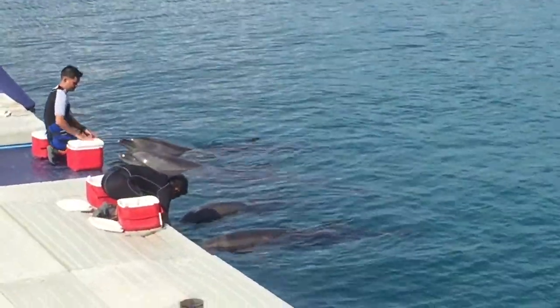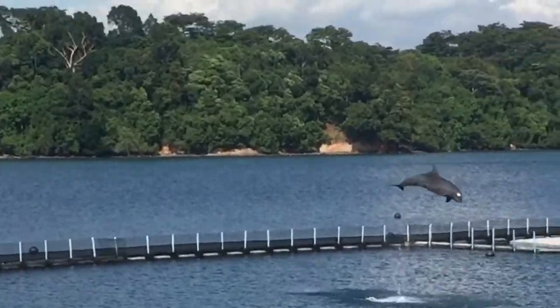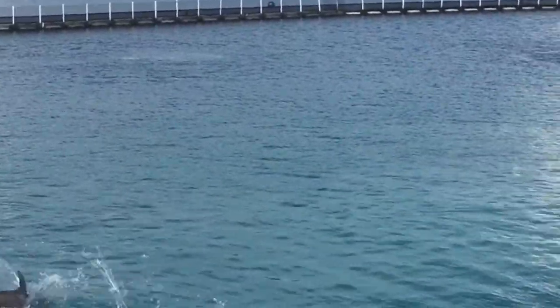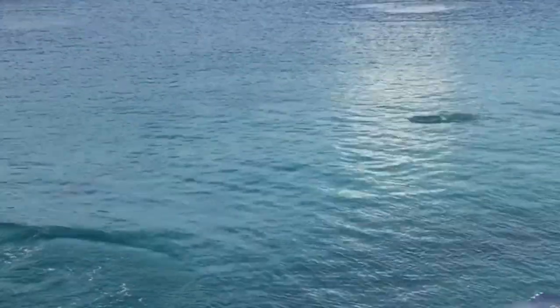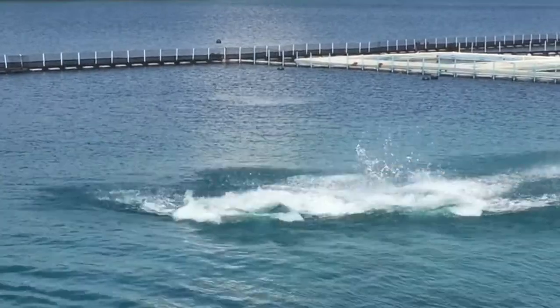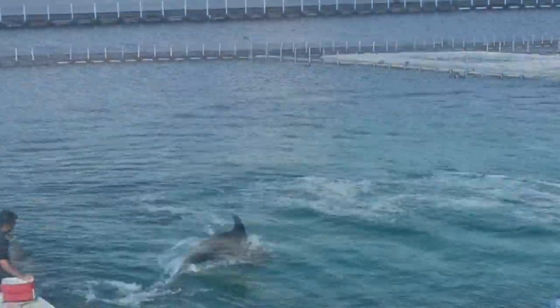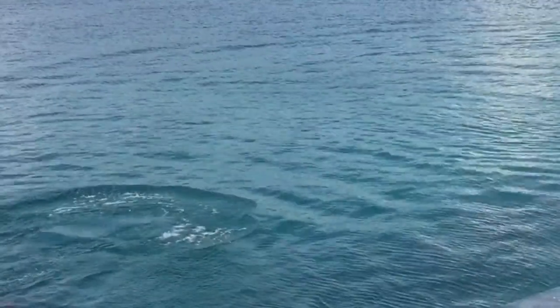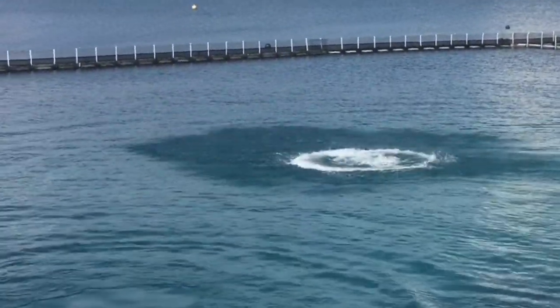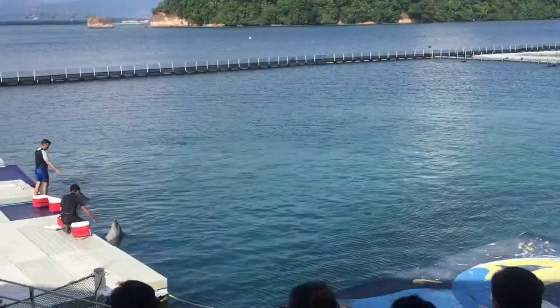Great job! Very nice! And what do they do? Scratch their itchy skin on the surface of the water. That's bridge. They do that. Check this out. They do acrobatic aerials.